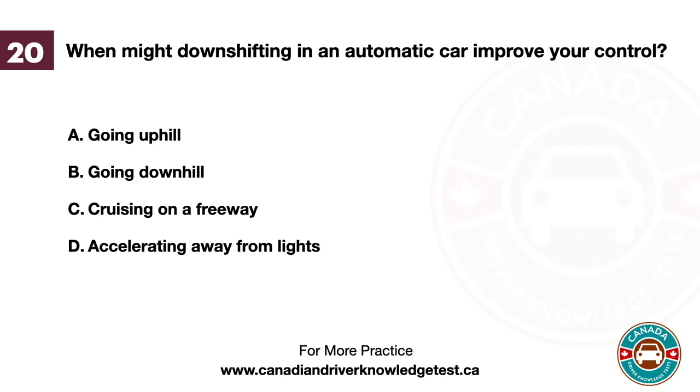Question 20. When might downshifting in an automatic car improve your control? A. Going uphill. B. Going downhill. C. Cruising on a freeway. D. Accelerating away from lights. The answer is B. Going downhill.